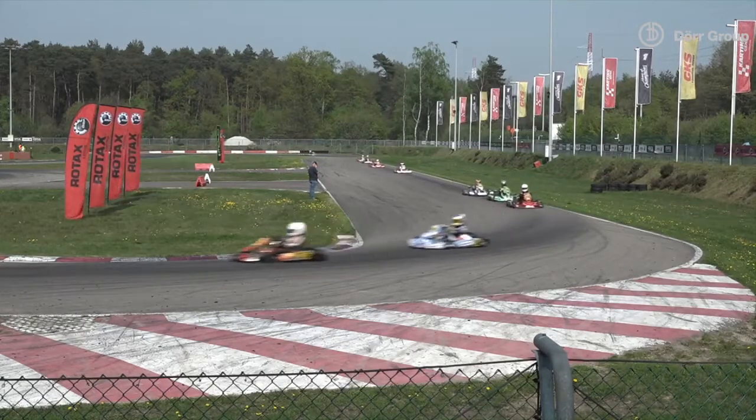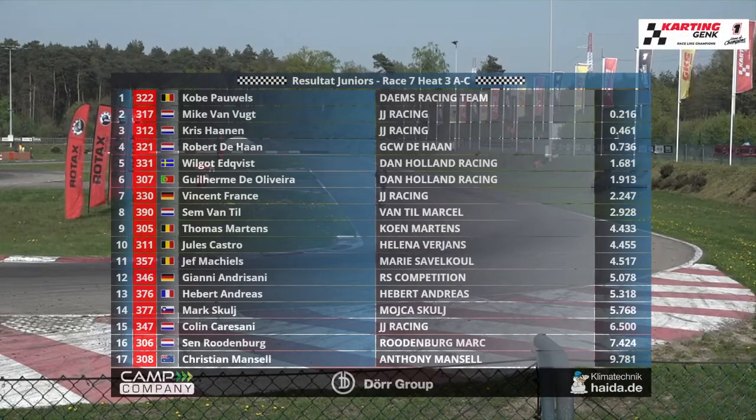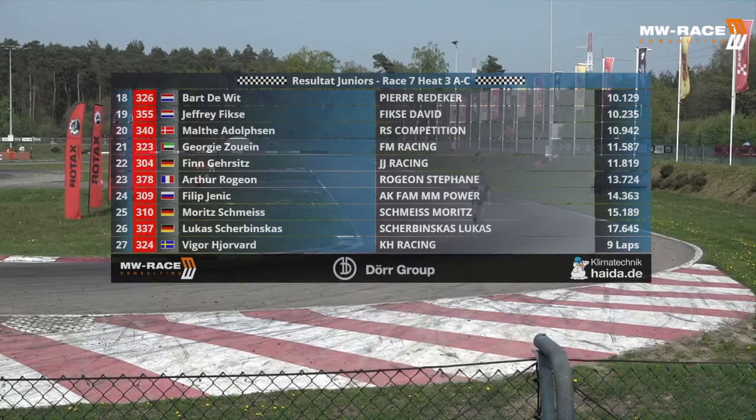So it was Kobe Pauwels that won the race ahead of Mike Van Voort, with Chris Hanen and Robert De Haan making a Dutch 2, 3, 4. Vilgot Edquist from Sweden took 5th, ahead of De Oliveira from Portugal. France from Belgium was 7th, ahead of Sam Van Til. Thomas Martens, Jules Castro, Jeff Michiels was in 11th place, ahead of Andrew Sani.